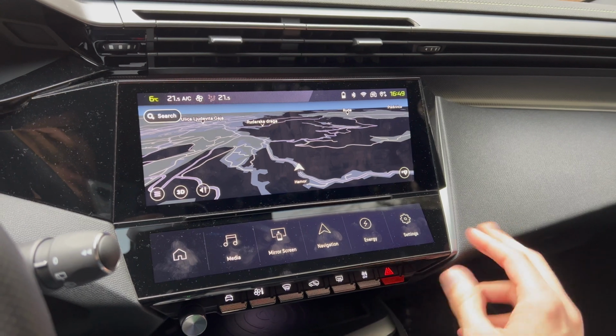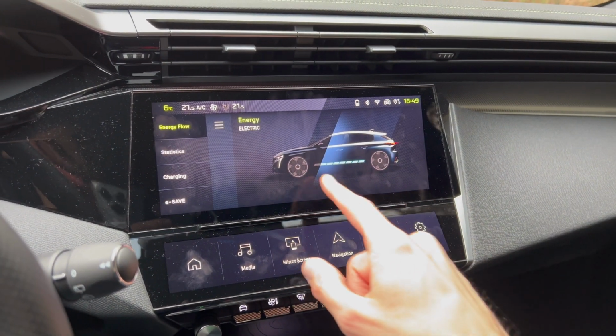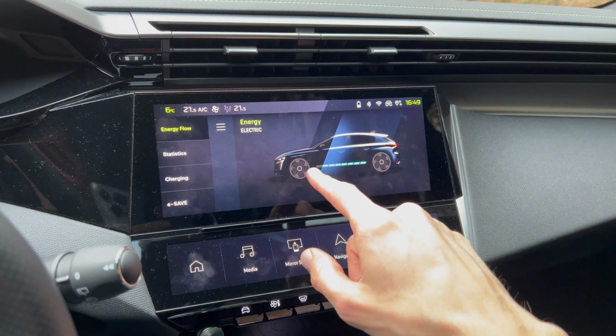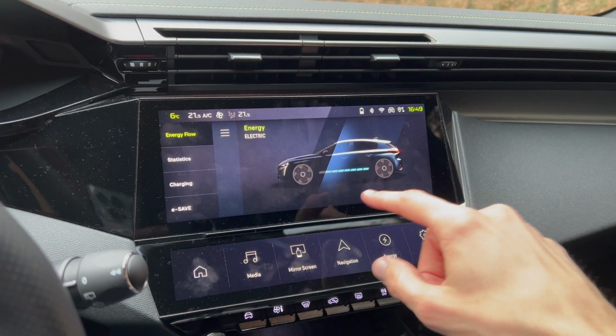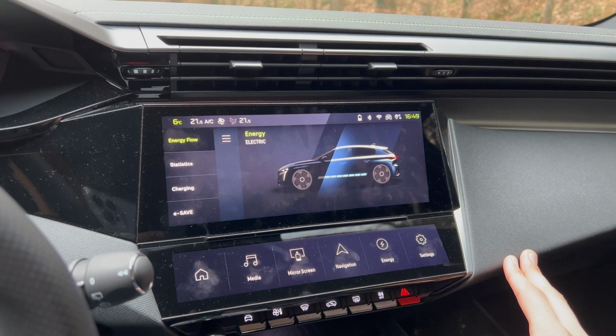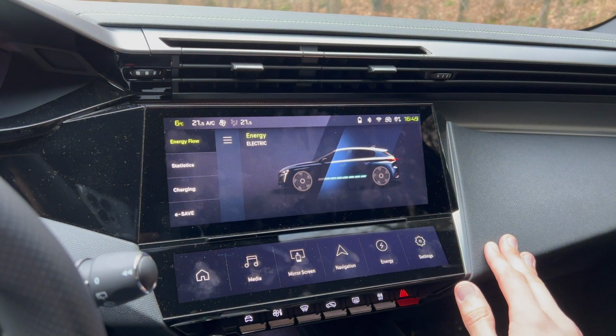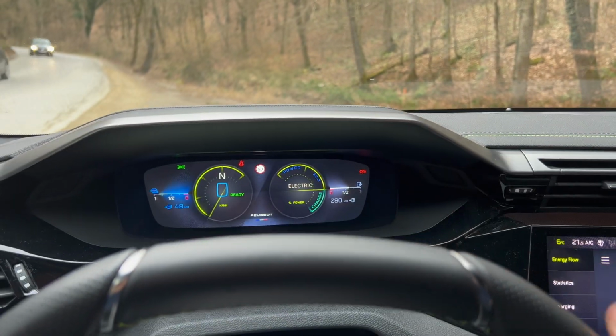Navigation's quite good. Energy. Here it shows a car once you're driving. You can see when you're braking, it charges the battery. When you're using the petrol engine to charge the battery, you can also see it's different. And you can see the status of the charge. You can't see the percentage. You can only see the percentage on the screen once you're charging.